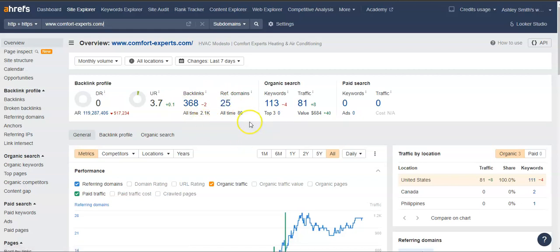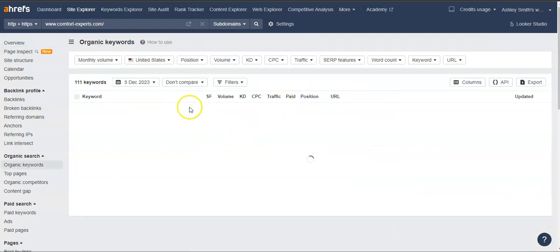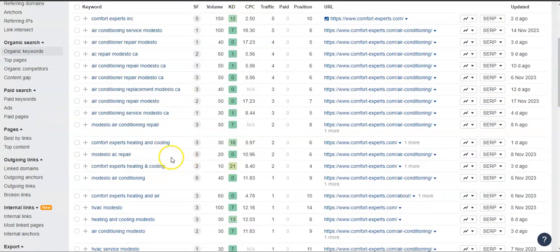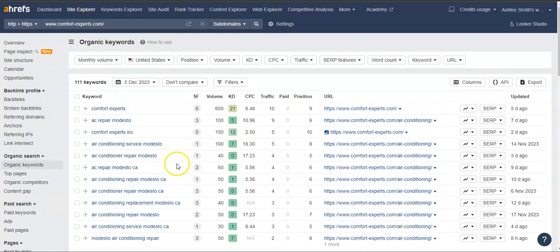So then lastly, and most importantly, I want to talk about the organic keywords and the content that I had mentioned before. So pulling up the keywords that Comfort Experts is being found for in a month, okay? And we're looking at the volume column to kind of give us an idea what people are searching for in a month, okay? I understand that this is showing as Modesto. I guess they have an office in Modesto as well. But just kind of giving you an idea of what it looks like.